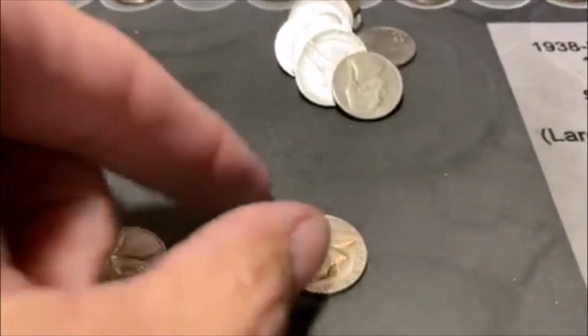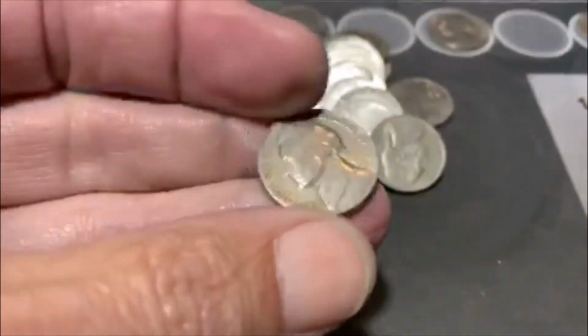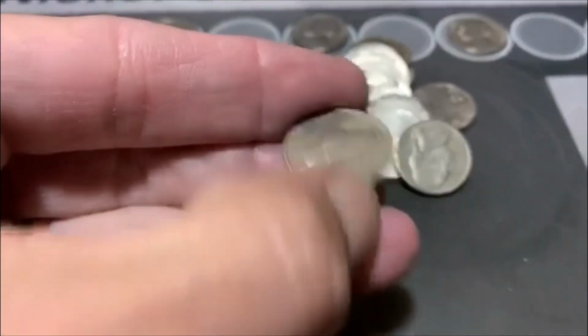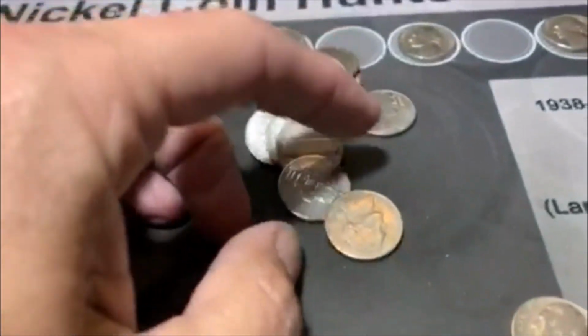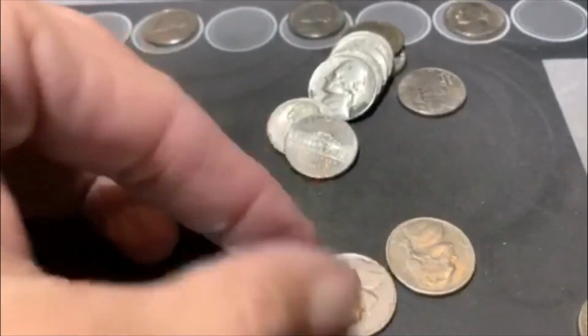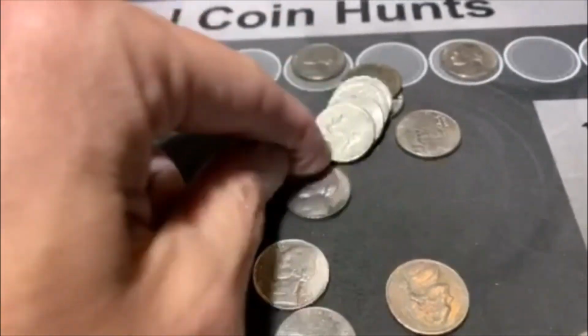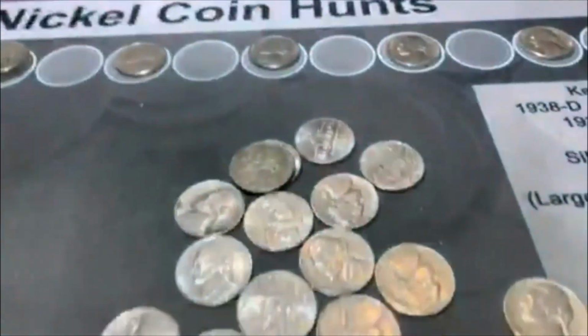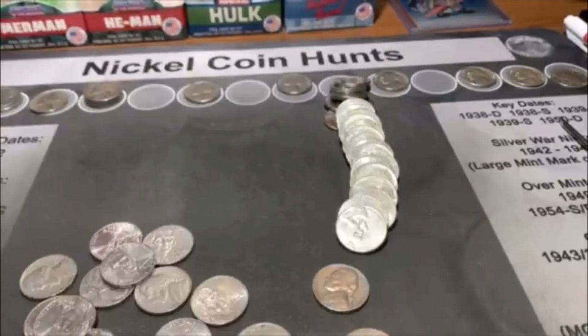Next roll, towards the end there, we found another 40s. It is a 48, and that is out of Denver. Yeah, that was right towards the end. Didn't see any oldness sticking itself out there when we laid them out. And that's going to do it. All right, let's move on.